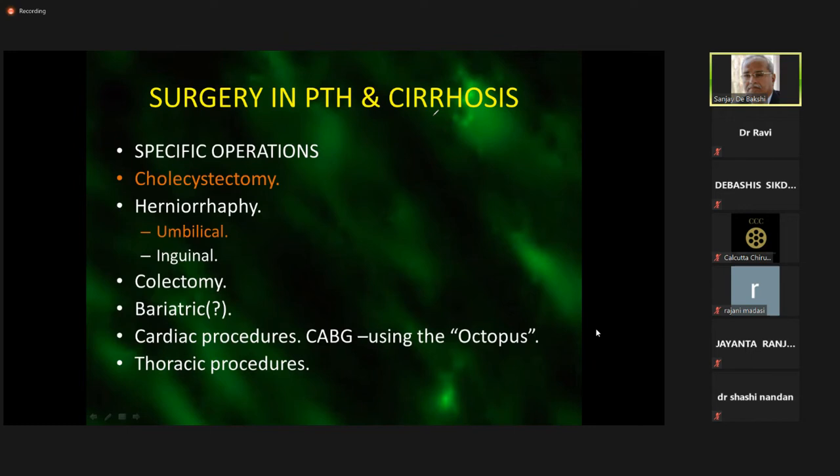Can do a cardiac procedure, you do a cardiac bypass using an octopus rather than doing a complete split and a complete heart-lung machine. You don't put the patient on a heart-lung machine. You would rather do a CABG using the octopus. And of course, thoracic procedures, which can sometimes need to be done.